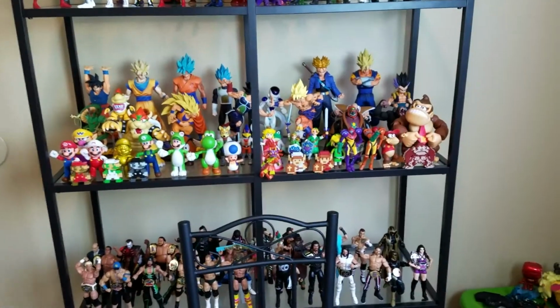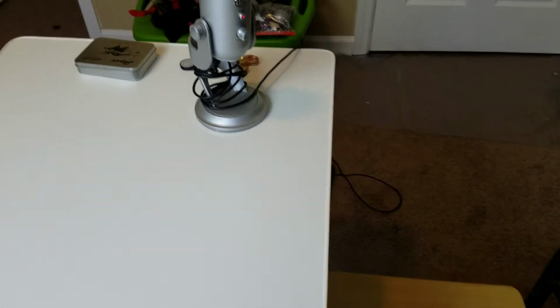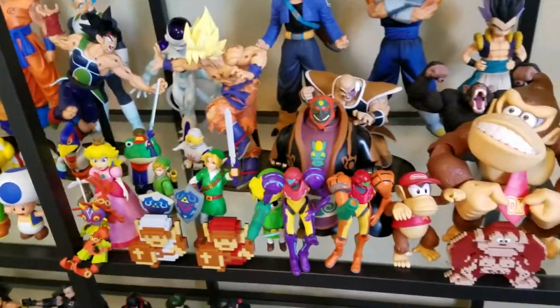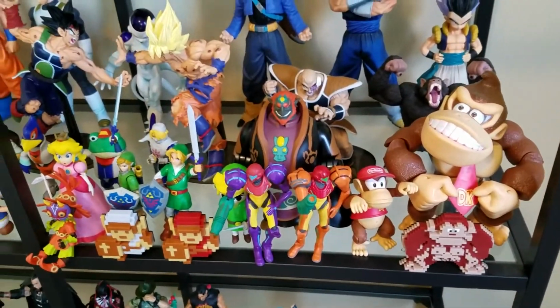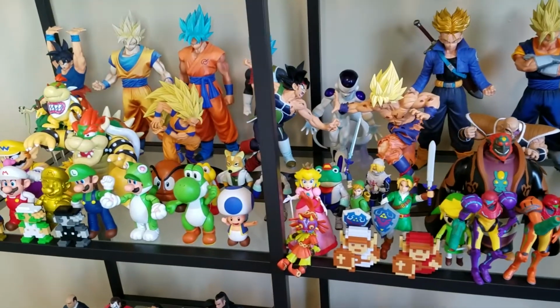All right, so this is what I'm working with so far right now. This is the white table that I'm going to be using. The brown table is currently in the kitchen, but I am using one of the brown kitchen chairs. So anyway, what's pretty much the same is that the World of Nintendo stuff is still going to be occupying kind of like this center main row.